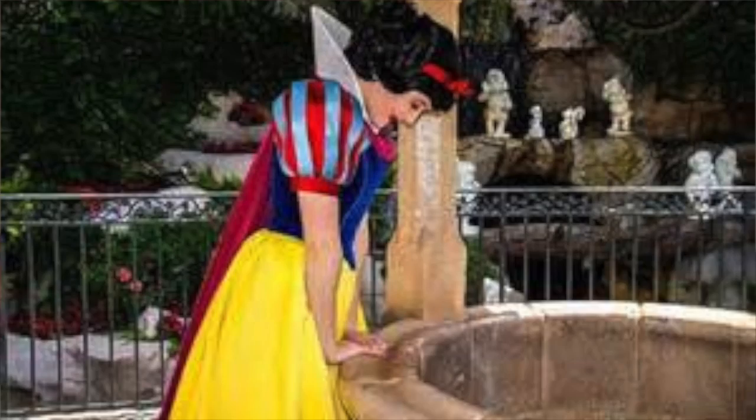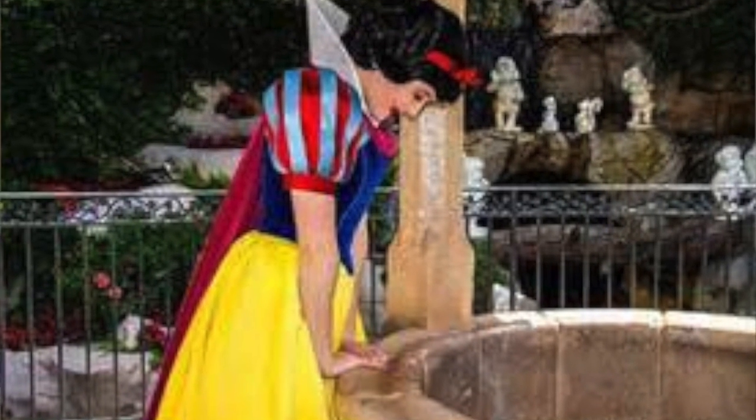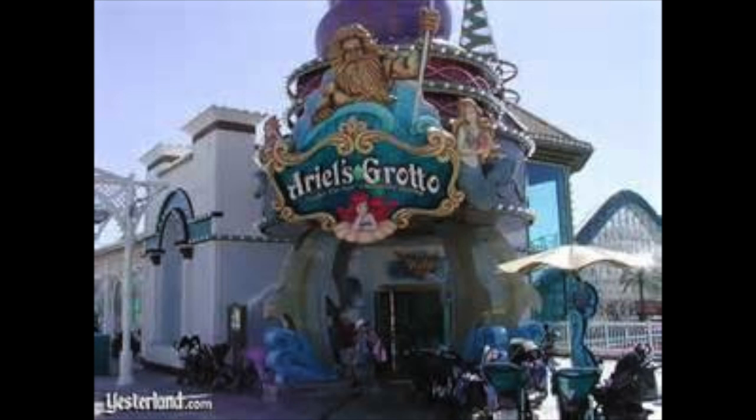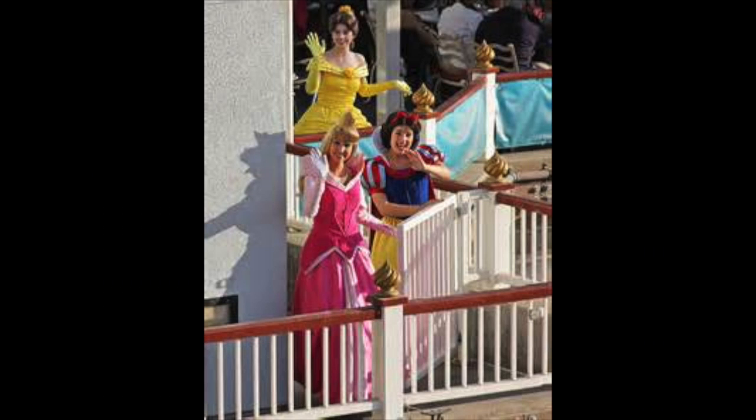As for meet and greet, you can meet Snow White in Fantasyland, on Main Street, USA, next to the Wishing Well, next to the castle, and I think occasionally at the Royal Hall. And the Queen you can meet in Fantasyland, sometimes with Snow White near the well and on Main Street. In California Adventure, you can meet and greet her with the other characters at Ariel's Grotto, which is fun.